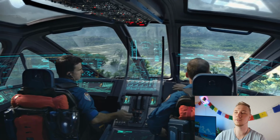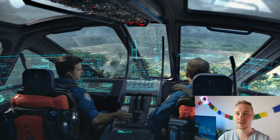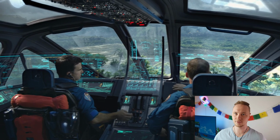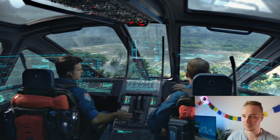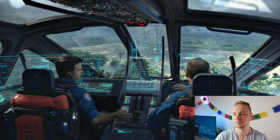Okay, so the beginning of the movie, and we already have a very interesting take on the technology. We are in the cockpit of a ship and we see that there are plenty of screens. There are plenty of HUD displays. A very cool thing about this particular depiction is that it's not super overcrowded.